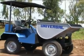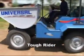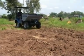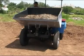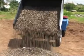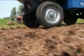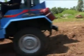The 4x4 Universal Tough Rider is a unique material handling solution to carry 1 and 2 ton loads in compact places where trucks and tractors cannot move. The front-end tipping of the Tough Rider enables the driver to unload the material at the required place. The 4-wheel drive enables the machine to be used in rough conditions.